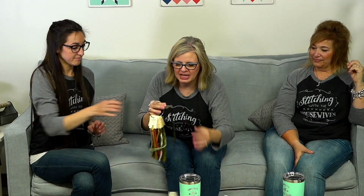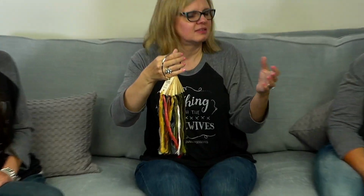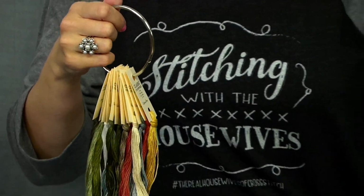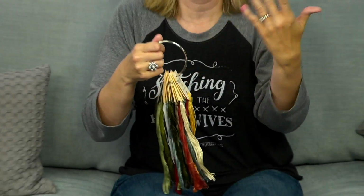And fancy floss, if you don't know, because when I first started watching their channel I didn't know what they were talking about, is overdyed floss where there's variegation. It's hand dyed. It gives the look, like she was explaining, that the roof might be one brown, but it looks like three browns because of the movement. It just gives it dimension when you're stitching your piece.